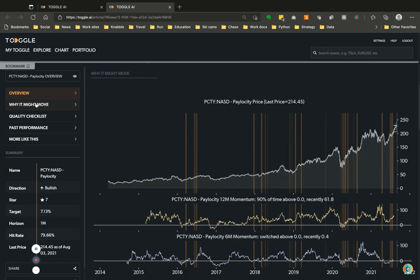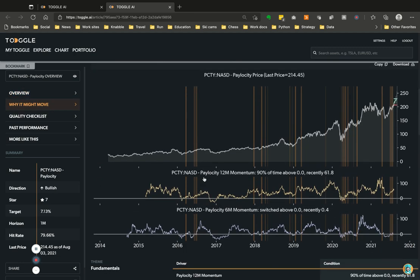Now, why might it move? What's going on? In particular, in this case, you see that the 6-month momentum tends to be very mean reverting. So it's been hovering around zero for some time. And historically, when that has happened along the lines of combining both the 12-month momentum positive and 6-month momentum stretched, the stock itself tended to have more upside than downside risk over the following month. So this is really a situation with relatively skewed risk.